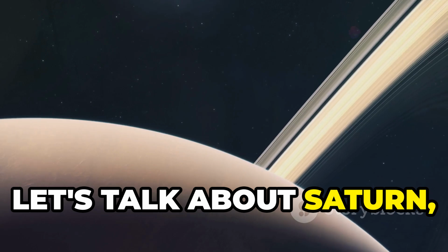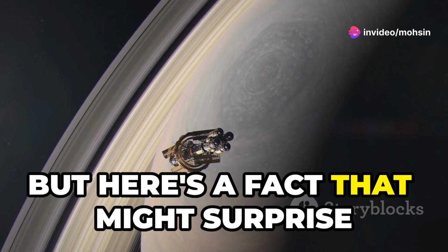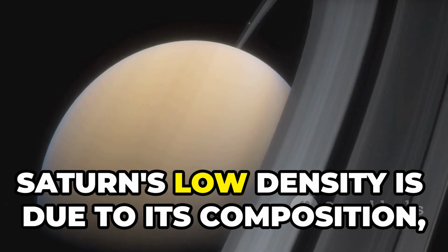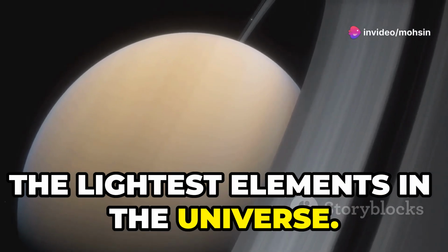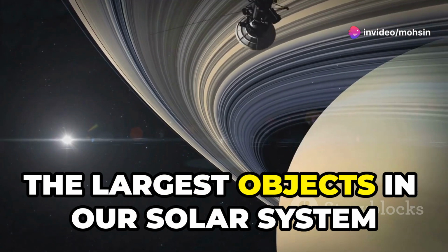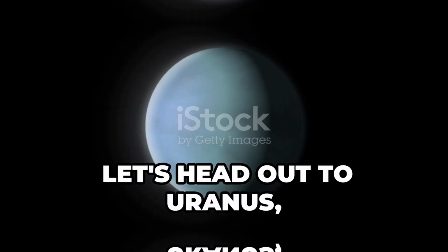Now let's talk about Saturn, the ringed wonder of our solar system. Saturn's rings are truly a sight to behold, but here's a fact that might surprise you. Saturn is less dense than water. Saturn's low density is due to its composition, which is primarily hydrogen and helium, the lightest elements in the universe. It's a fascinating example of how even the largest objects in our solar system can be surprisingly light on their feet, or rather their rings.